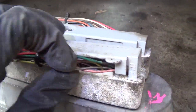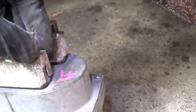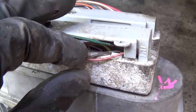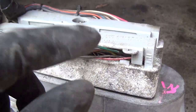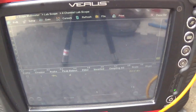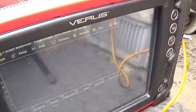So instead of tearing all this plastic off, I am just going to poke a small hole in this wire. Now I know it lives near the wheel, so we'll seal it up, no problems, but I want to see if the signal is getting here. Alright, let's see if we can see anything on there. I'll get you in the shade.